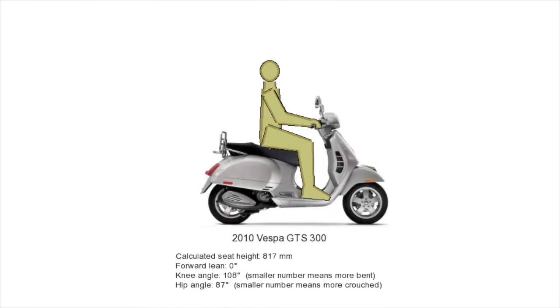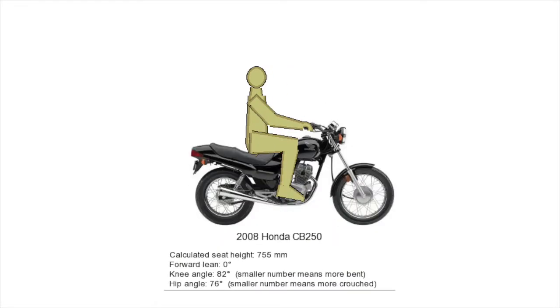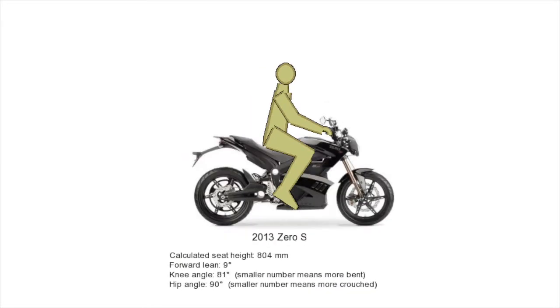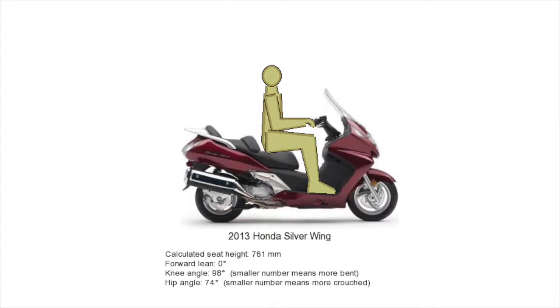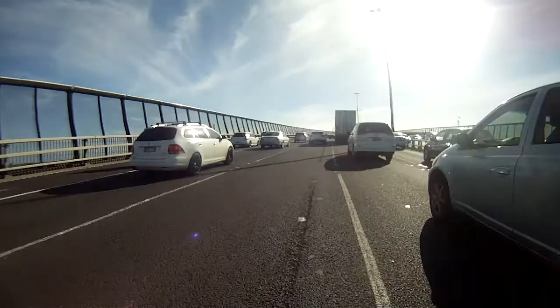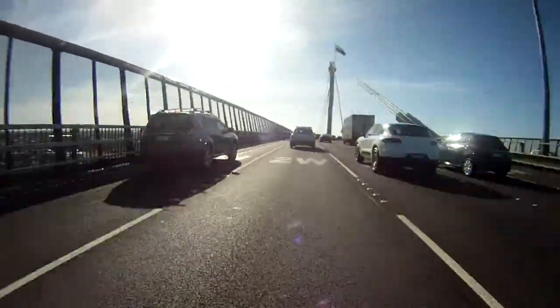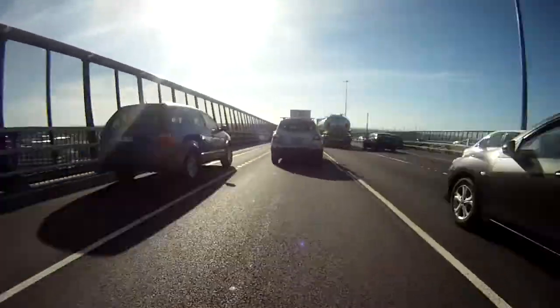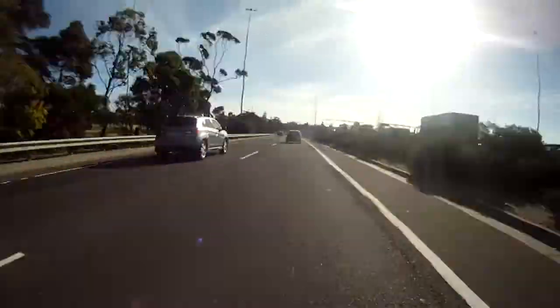I compared the riding positions of scooters, mopeds, standard motorcycles, electric motorcycles, touring bikes, maxi scooters, and three-wheeled options. I plan to road test motorcycles so I can truly understand the experience of riding. At the moment, my only experience is riding as the pillion passenger, but I should have my motorcycle learners in the very near future.